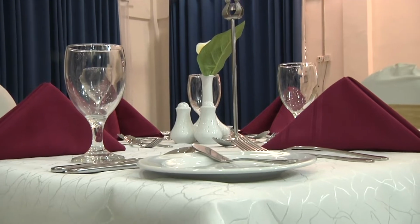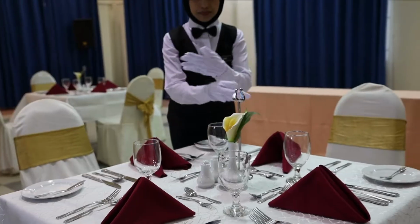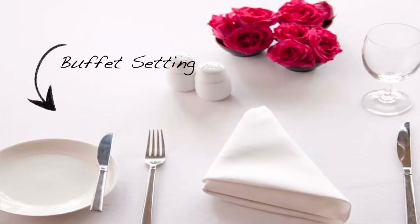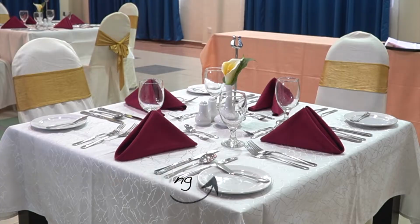Now, in this video, we can see different types of table setting around the world in restaurants. First, table d'hôte setting. Second, buffet setting. And third, a la carte setting.